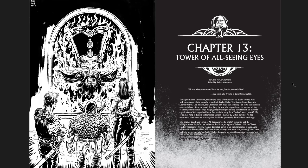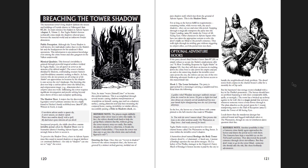Chapter 13, The Tower of the All-Seeing Eyes. This is Yaga Shan's headquarters. I love the quote here. It's from Egg Shen, the guy from Big Trouble in Little China. He's the good sorcerer. It's a great adventure. The tower is really cool.